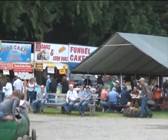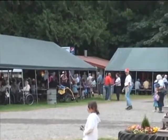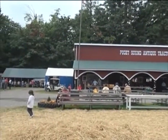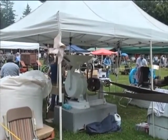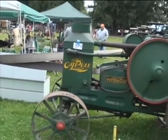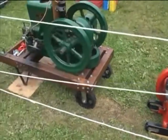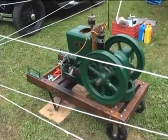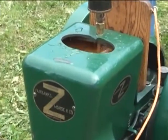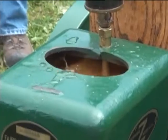These are the food vendors. They have wonderful, wonderful hamburgers and homemade pie, and it's just a great place to be. Many display buildings on the property. They will be grinding corn again around 1 o'clock, so I'll be back for that. Water reservoir to keep the piston cylinder cool.